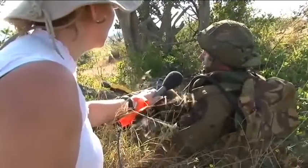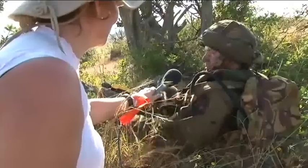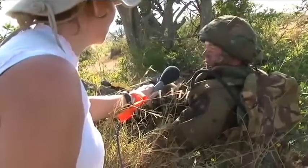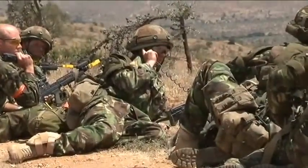It's not like firing blanks at each other and just saying, oh no, you're dead. But this actually does tell you if you've been hit and where you've been hit and how bad. And it's not just details the Rifles have been privy to.